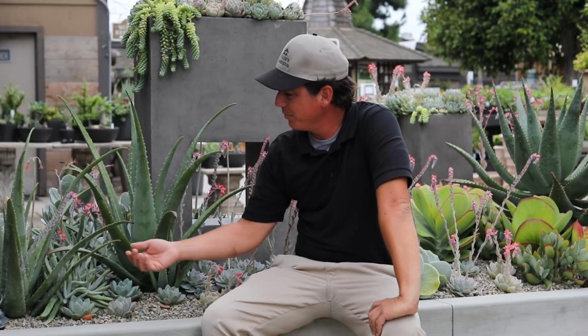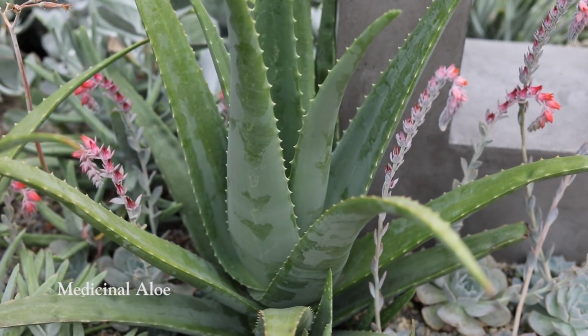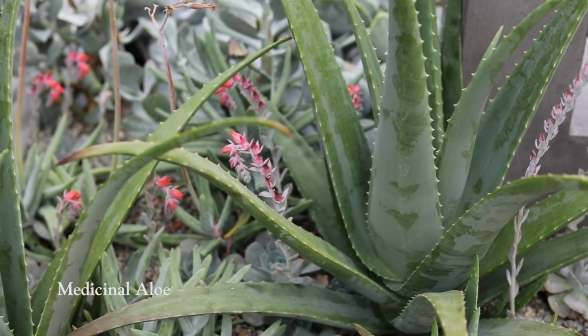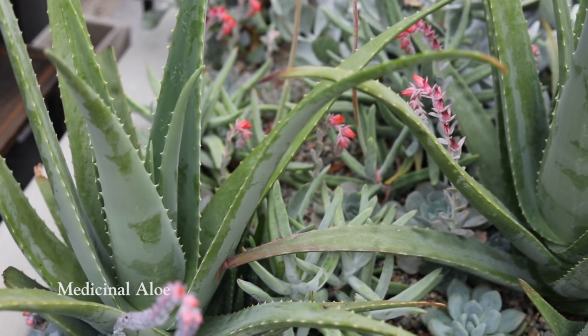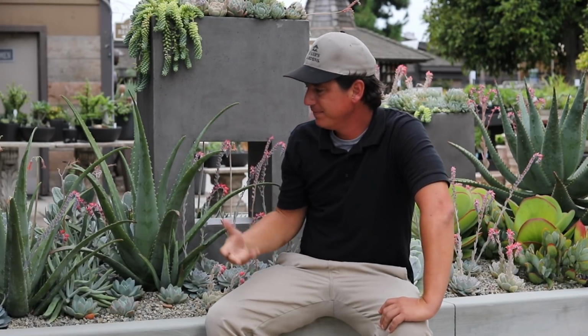So another just absolute staple of a succulent garden has got to be aloe vera. Now, most people have heard of aloe vera, really good when you have a sunburn, which I have a little bit of one right now. But also just a great architectural plant. Really kind of stands out here in the corner of the garden. Does get beautiful flowers on it as well. Like I said, one of those plants that you almost have to include if you're planting a succulent garden.